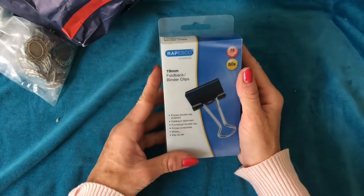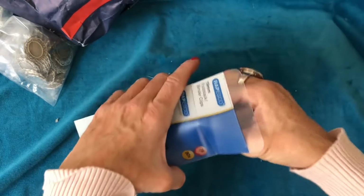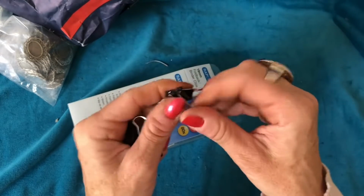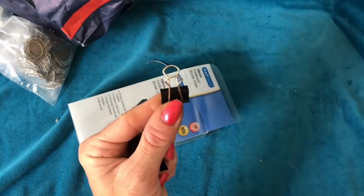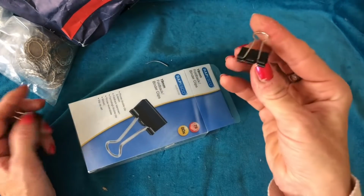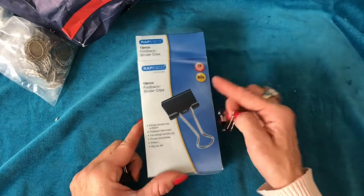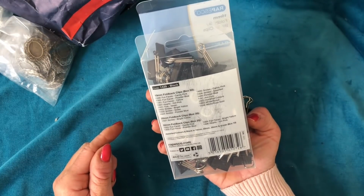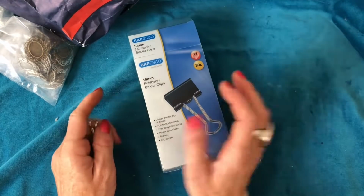I bought these as well, which are just binder clips. Again, I got these from Amazon, and they're just those little binder clips. Obviously you can get those really pretty shaped ones that are the Tim Holtz ones, but to be honest, they're quite pricey, I think. So I have just bought these. Trying to see how many you get in here. Maybe it was a pack of 100. I think it says approximately 80. So these are 19mm, approximately 80.